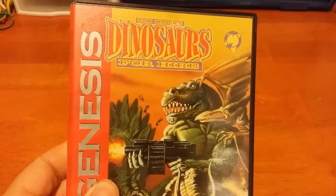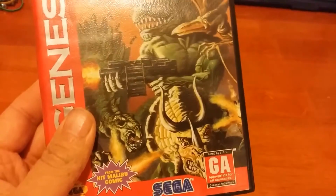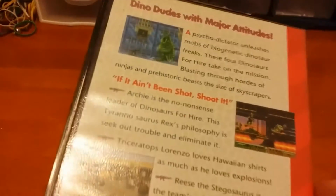Okay, so on my first day at PRGE, I went to a lot of booths, and I started to price out some games, and I found a couple of games that I've been looking for a while. First up, I got these both at the same booth. I found Dinosaurs for Hire, which is a weird run and gun game with dinosaurs based off of a Malibu comic book. Yeah, this is complete.